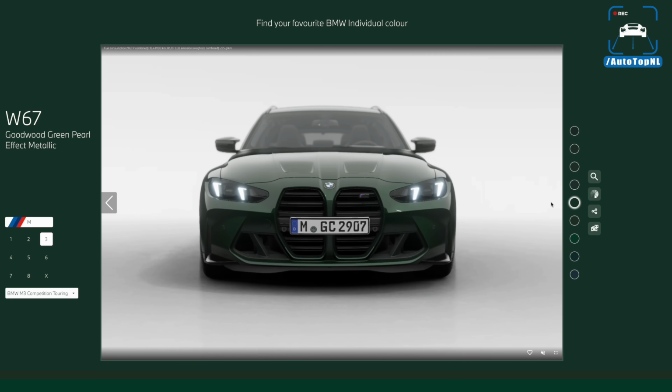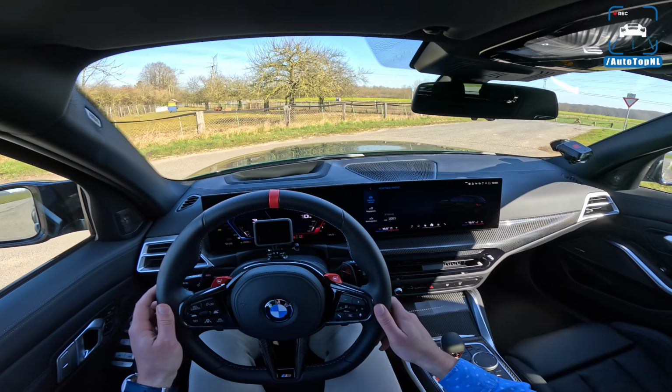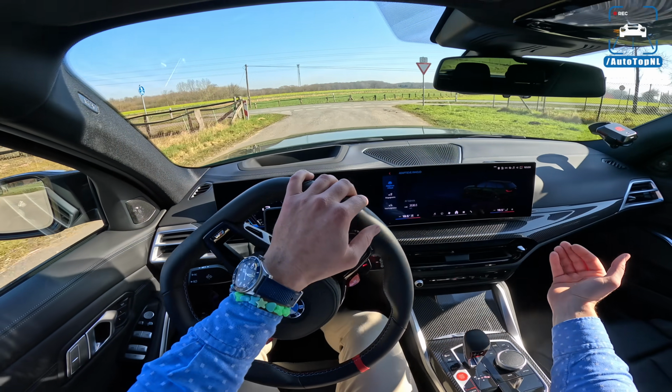I'd love to say beautiful sound, but I think the S58 is a bit of a machine, in a good way and in a bad way. It sounds like a machine, and that's it.